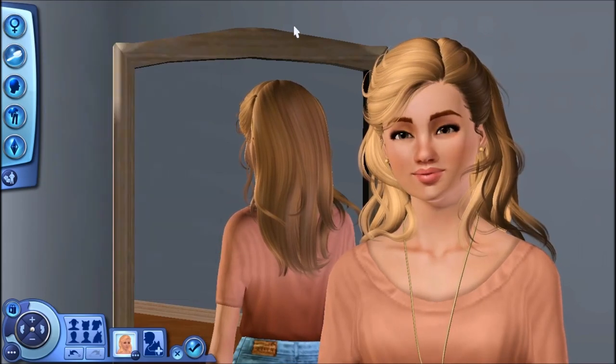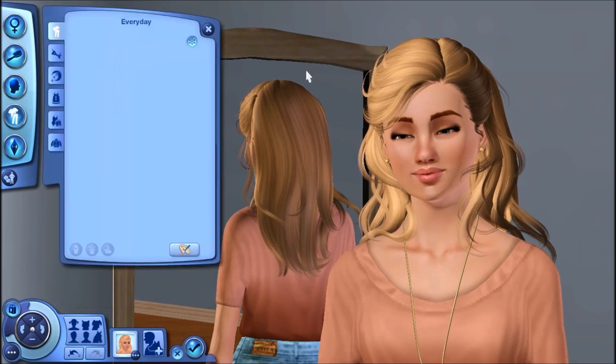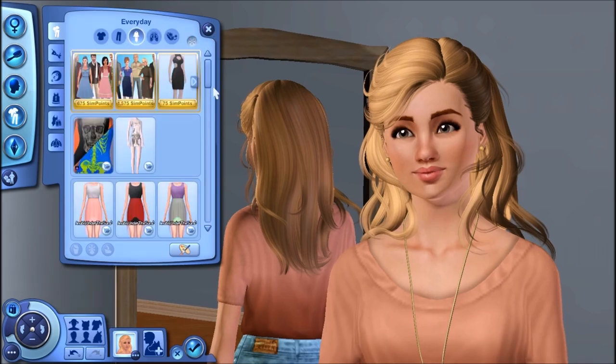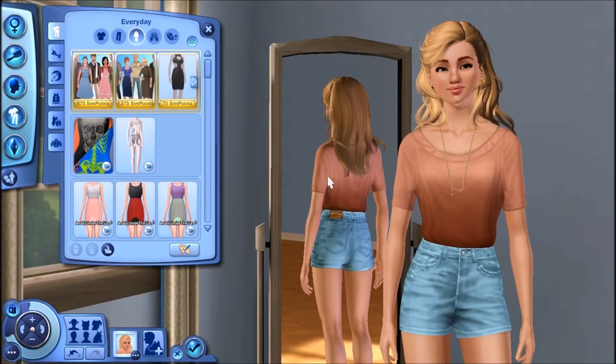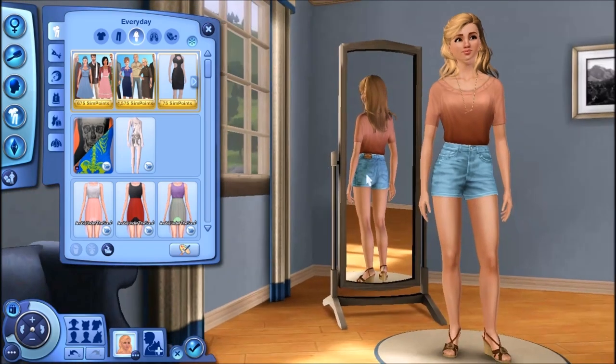So, okay. Well, we don't have to go to her hair, but I will show you her clothing, and I will leave a link down below to where I got this custom content clothing, which is from Anubis's website, so I will leave a link down below.